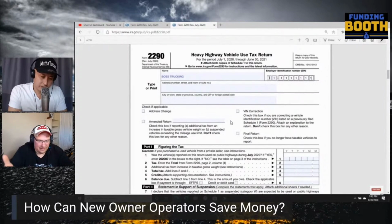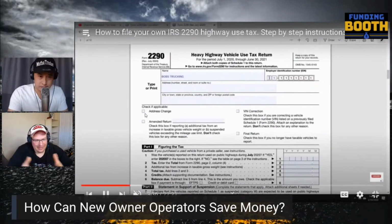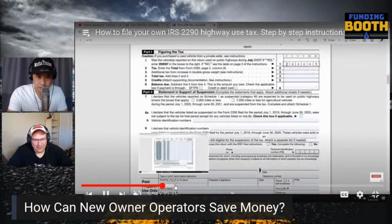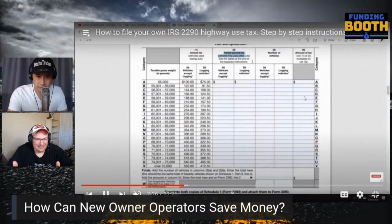And it's $550 a year, depending on your truck and your weight class, but most of us over the road guys, it's going to be $550 a year. And you just hammer it out yourself here and send it out. That's all they do. Some of them do it online, whatever. You do whatever way you want. But yeah, it's a simple form.